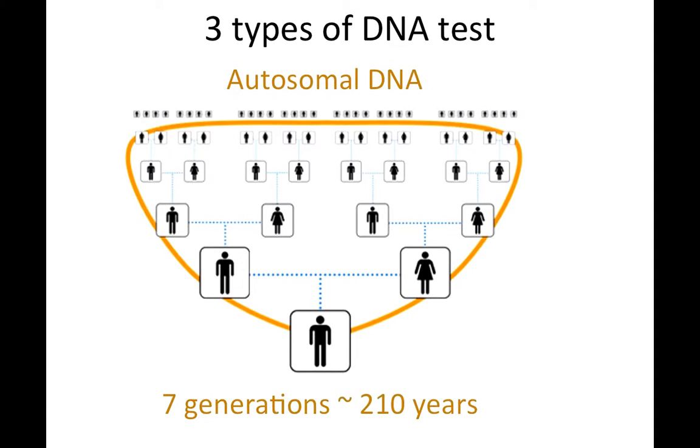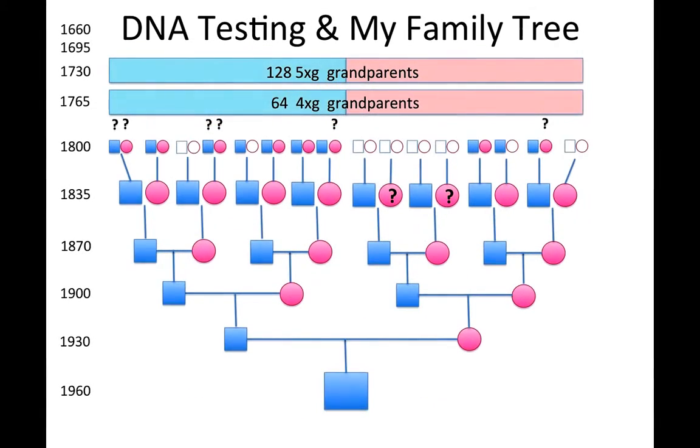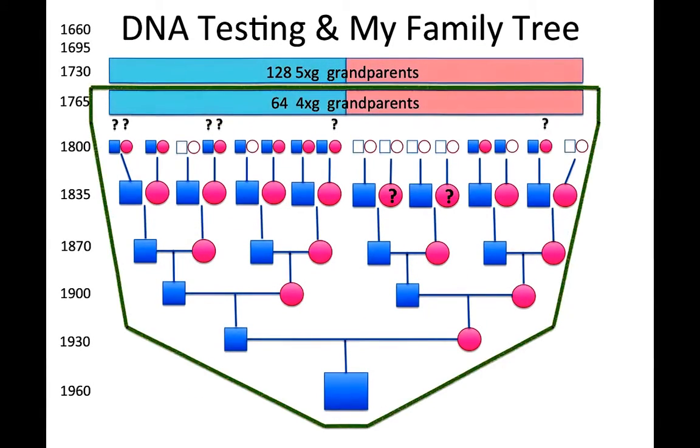So the third and final type of DNA test is autosomal DNA, and this has a reach of about 7 generations, or approximately 210 years from your date of birth. So my autosomal test has a reach of back to about 1765, to my 4 times great grandparents.